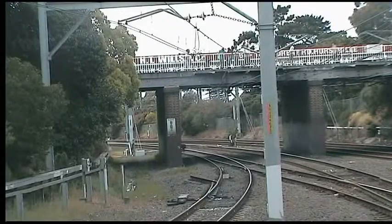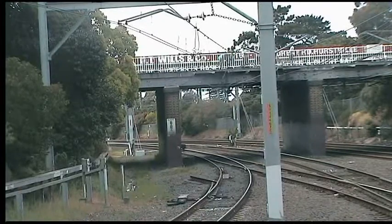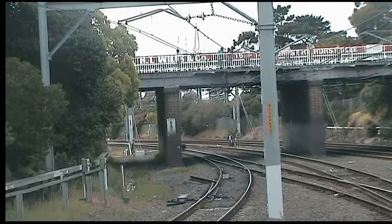We now move to Hurstville on Saturday, October 10th, and we see 3265 heading into Hurstville Railway Station, ready for the 125th anniversary of the station's opening.